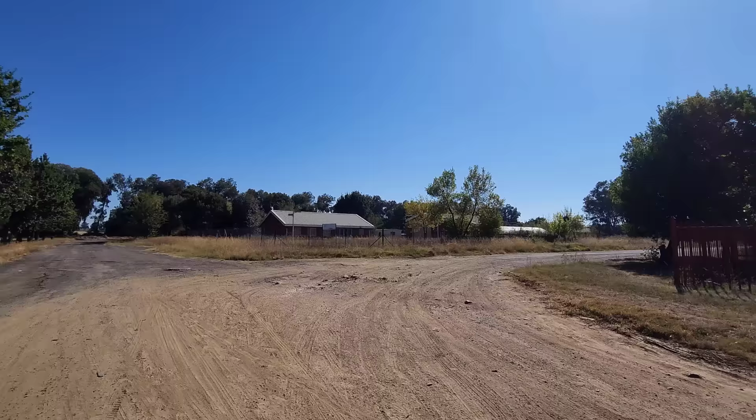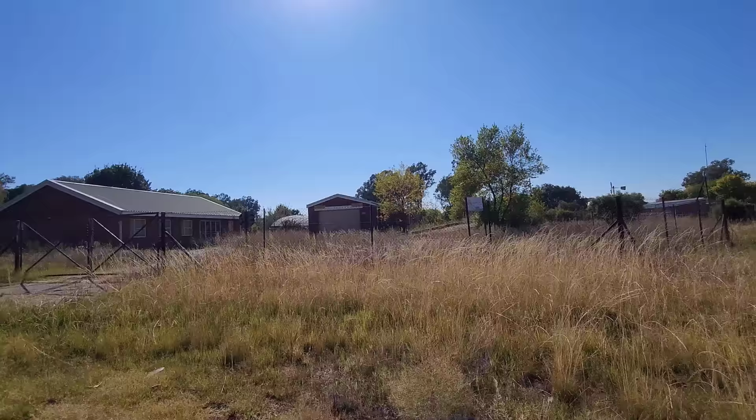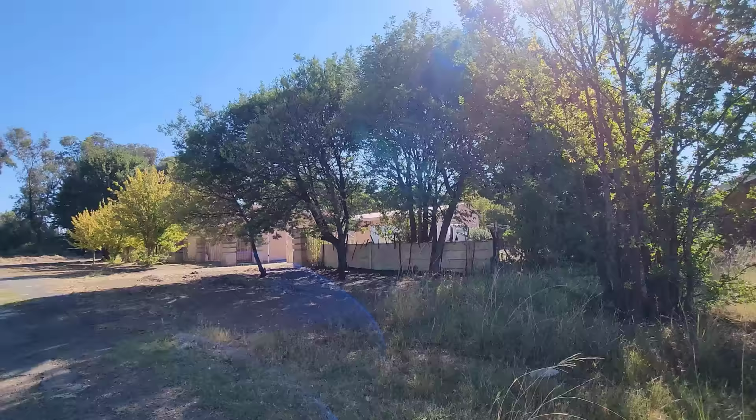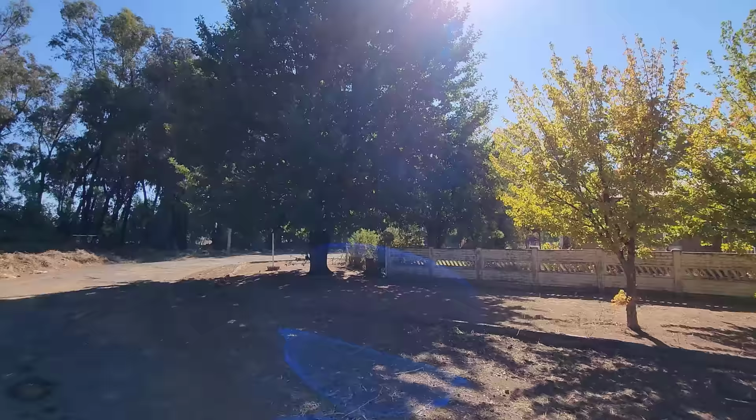Can't read the street name. Cedarstraat. All right. These look like municipal offices. For sure. Some government department. Looks like it could be the traffic department, where the road tests and your driver's license are done. I wonder if that's still operational. Oh, definitely a municipal vehicle then. Residence too, it looks like.